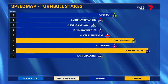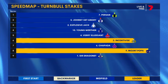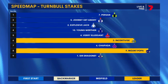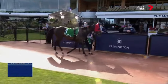Very Elegant looks as though she might get into a nice position, one out, one back, looking at the speed map. But what I think is an interesting runner is Sir Dragonet. What do they do with him? Do they go back? They probably do. They've got bigger, better things in store for him. They don't want him caught wide, probably. So it's going to be a very interesting race.